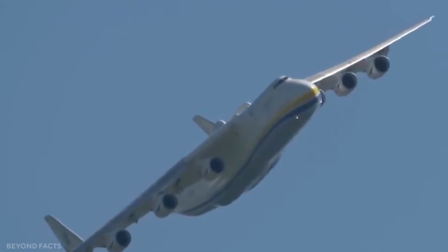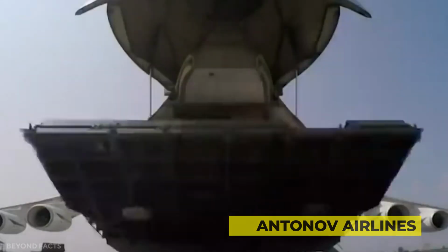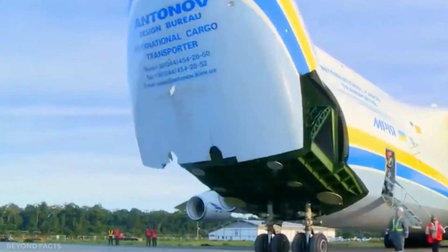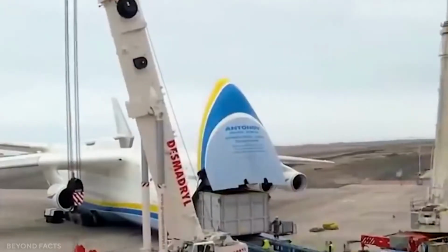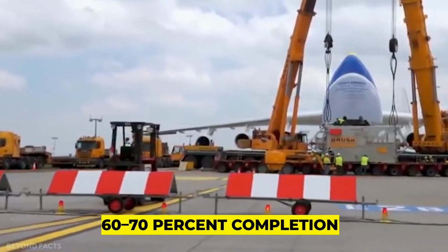After that, it was rebuilt and returned into commercial service with Antonov Airlines, transporting enormous cargo, while a second plane with a slightly different layout was largely completed. Production was repeatedly suspended due to a lack of financing and enthusiasm. In 2009, the second aircraft was brought up to 60 to 70% completion.